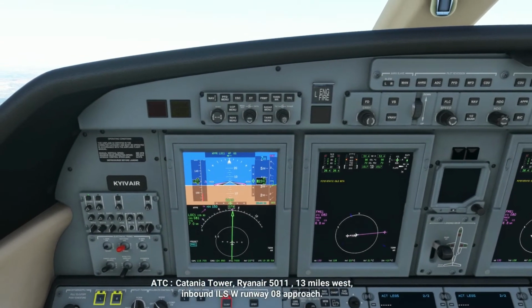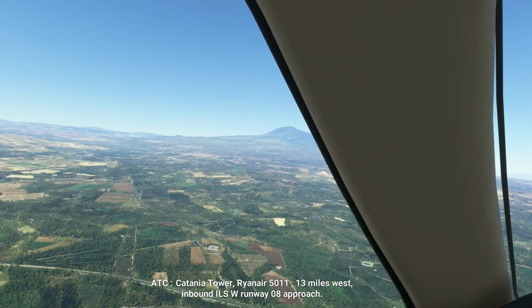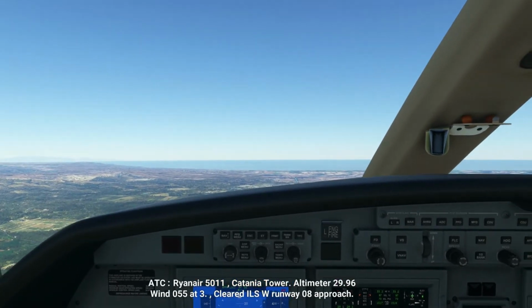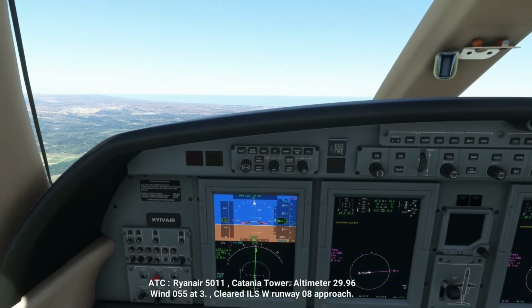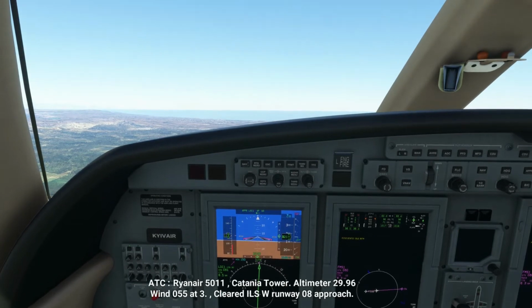Catania Tower, Ryanair 5011, three miles west inbound, ILS Whiskey runway 08 approach. Ryanair 5011, Catania Tower. Altimeter 29.96, wind 055 at three. Cleared ILS Whiskey runway 08 approach.